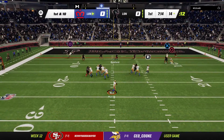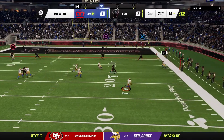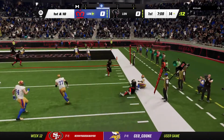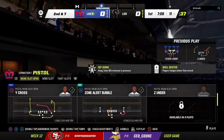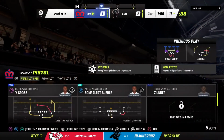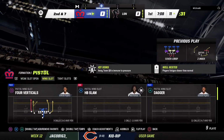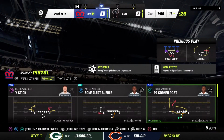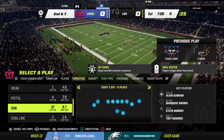After the turnover, here's Murray. Escaping the pressure right. And he'll be out of bounds, taking it just shy of the 10 at the 11 or the 12. He'll get 3 yards on the scramble there. It's second down. I did like his decision-making there to make sure they picked up something instead of forcing a throw. Now they've got a more manageable play coming up to try and pick up the first down.